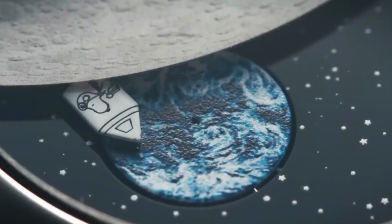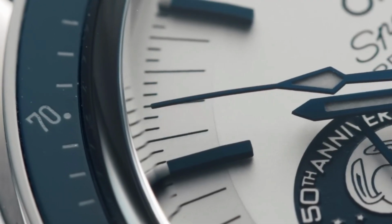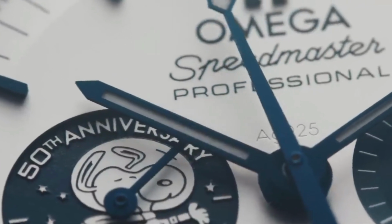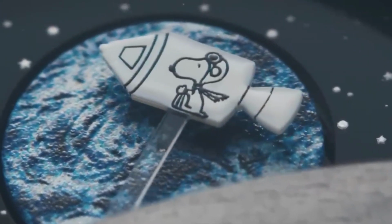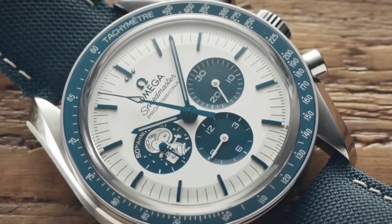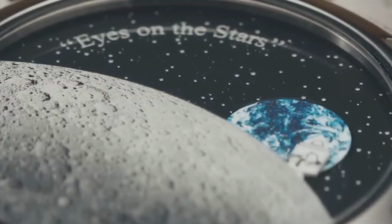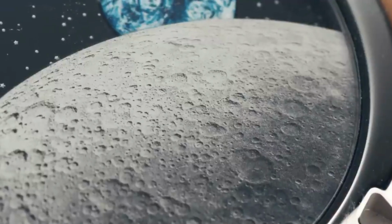However, Snoopy himself is missing and he only appears when the chronograph is running. Snoopy takes off on a command service module, just like the astronauts on Apollo 13 when the chronograph is started. Additionally, it triggers the Earth's rotation. This animation is known as the Magic Hand by Omega. It's an incredibly entertaining and endearing addition to a watch. The phrase, "eyes on the stars," which has appeared on both of the silver Snoopy Speedmasters before, is also visible at the top of the image.